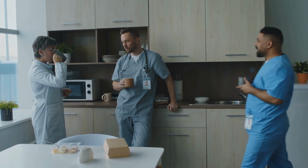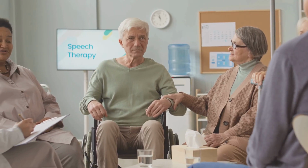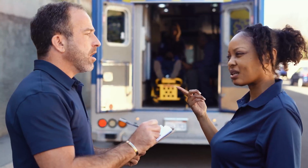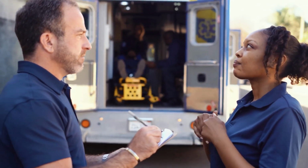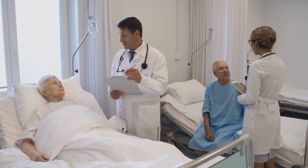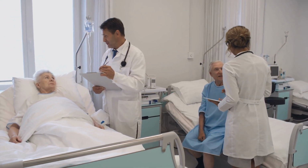Open communication is the cornerstone of a strong safety culture. Care workers need to feel empowered to voice their concerns, report near misses, and suggest improvements without fear of reprisal. Managers, in turn, must be receptive to feedback, take proactive steps to address concerns, and create a workplace where safety is everyone's top priority. Regular team meetings, safety huddles, and opportunities for open dialogue are essential for keeping safety at the forefront of everyone's minds.